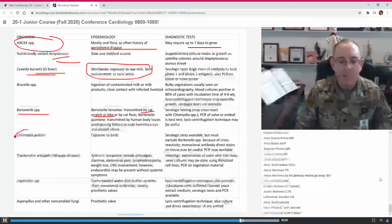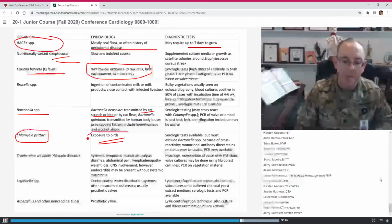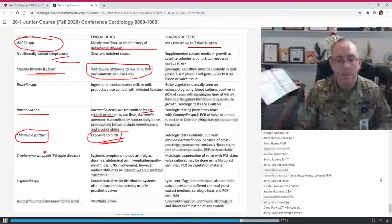Then Chlamydia psittaci is from bird exposures. We actually had one of my instructors develop this from birds at Fort Sam Houston. Got Chlamydia psittaci. It's not due to a sexually transmitted disease. It's from a bird.